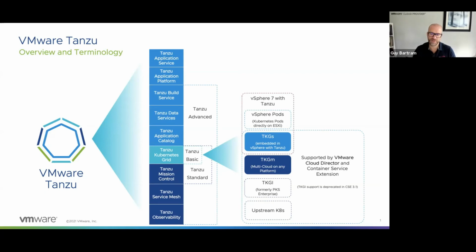Yeah, sure. We'll dive into that in another session. That opens up some interesting use cases, but let's focus on that for another day. Today, let's keep it simple. We're looking at Tanzu Kubernetes Grid, and options for TKGS or TKGM. And really, when we're looking at Cloud Director with Container Service Extension, which is the plugin that Cloud Director uses to communicate with the Kubernetes layer of TKG, it's really only TKGM now, right?